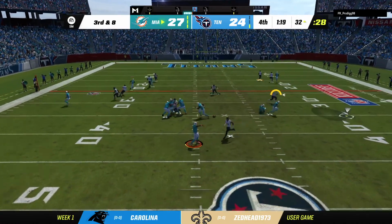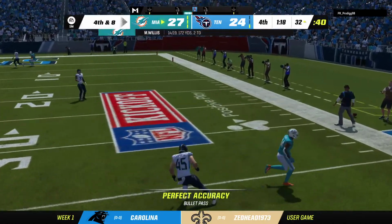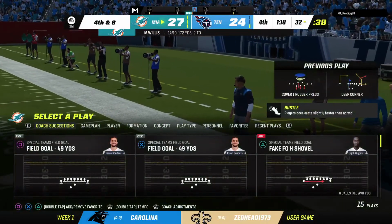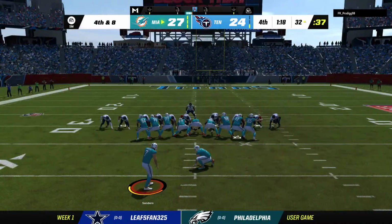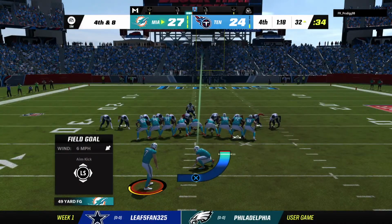Willis to throw. And that is incomplete. This back has been a dependable safety valve all game, so he went back to him when his first read was covered. Just unable to connect, so the play results in no gain.